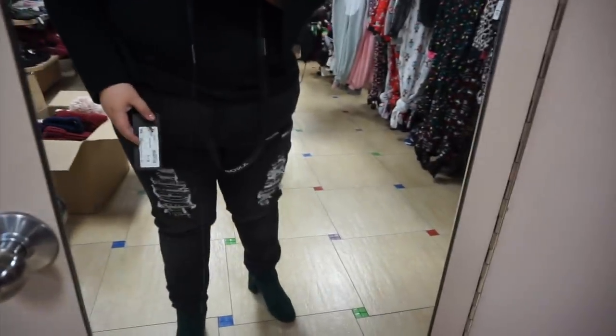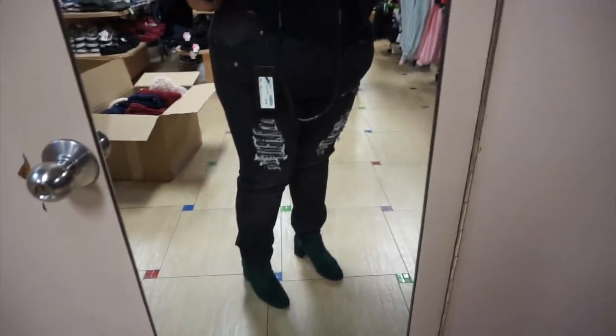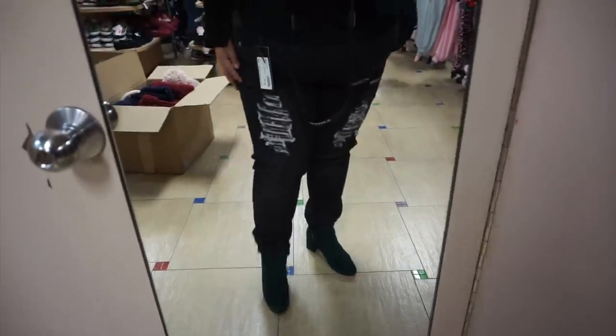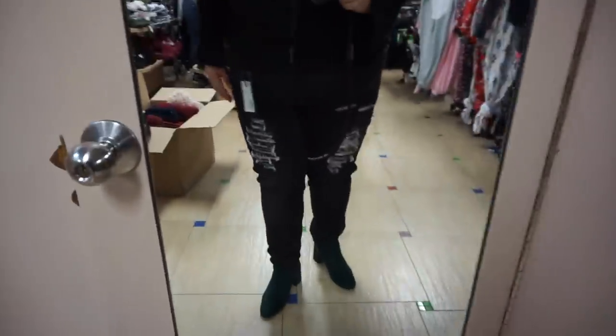So I just tried these jeans. These are $17. This is a size 22. And they actually feel really, really good and comfortable. Like, I'm shocked at how good this fits. It's a little bit long. I would have to get that tailored. But aside from that, it's a really good pair.